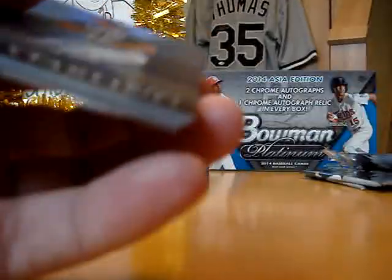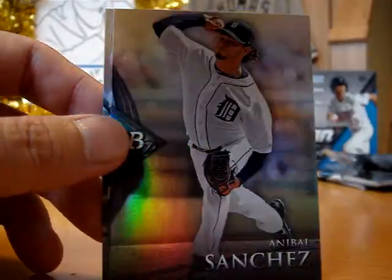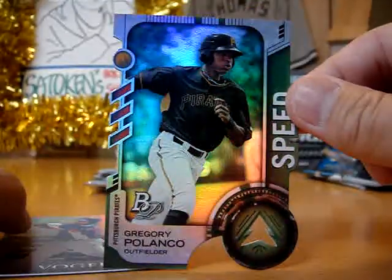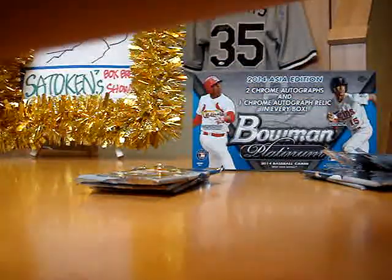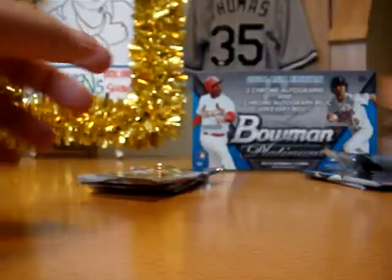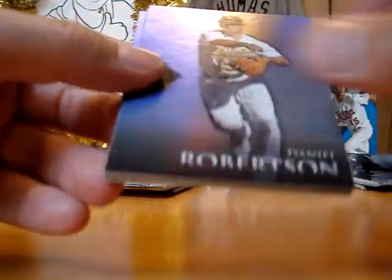Maybe something big will come out soon. Bubba Starling, Leon Healy, it's a Leon Healy autograph card. Sanchez, Gregory Polanco, Speed die cut, Polanco. It's getting crowded here. So no more hits, I believe. Kyle Zimmer, Josh Nelson, David Price, yellow or gold. Hunter Renfroe, Tim Anderson. Buster Posey got a home run here, 2-0 Giants.